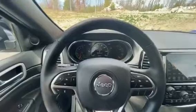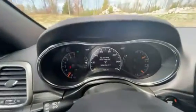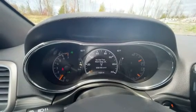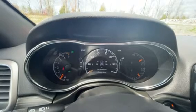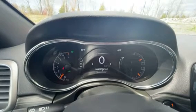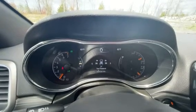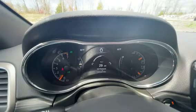Lastly, your MID screen, which is controlled by the directionals right here on your steering wheel, is this screen right back here. It's a 7.3-inch screen, which will actually give you information on the vehicle, everything from your speedometer, and you can have it set in a few different ways, all the way down to your tire pressures on the vehicle, your oil temperatures under the hood, so you can check everything out here.